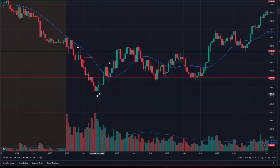So let's look at B. We double bottom. You could have done the same thing. But this one, I would not have taken, not even looked at. And I could tell you lots of reasons why, but the first one is we are not at a support or resistance level. That was number one.